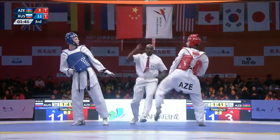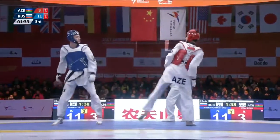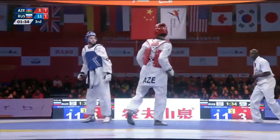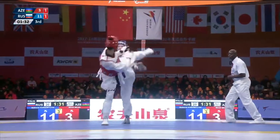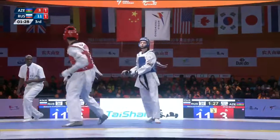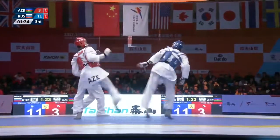So it looks as if it's as we were. No changes to the scoreboard. 11-3. The head points are removed. The video replay unsuccessful. A minute and 30 now left in the third. Can Milad Beiji Harchegani find a miracle here? Maksim Khramtcov, so strong. The Russian working really well with that front leg. He's on the verge of the final.